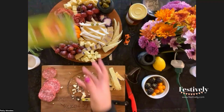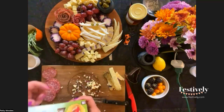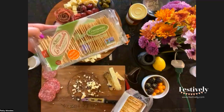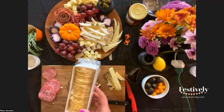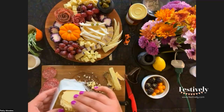I'm going to use these little rosemary crisps. You can find these at any Ralph's, Albertsons. These are also very good. I think I got these at Amazon Fresh, but these are one of my favorite crackers as well. I'm going to use these round ones because they're going to fit just perfectly on my board here.